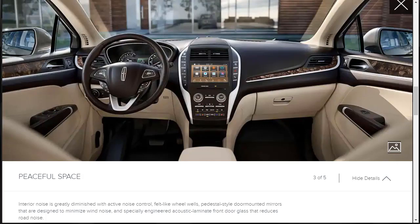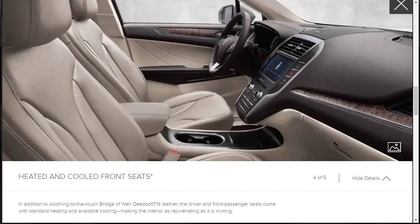Another interior design feature of our 2019 Lincoln MKC Reserve is that it has a peaceful space, with a quiet interior, and that is due largely to that active noise control that we were reading about. And apparently there's some acoustic laminated front door glass as well. And there's pedestal-style door-mounted mirrors that are also designed to minimize wind noise. So Lincoln's done a few things to make it quiet in the cabin.